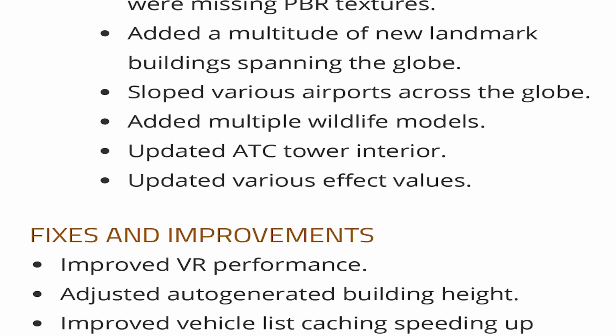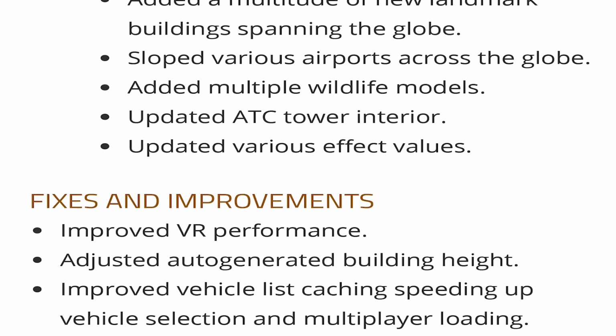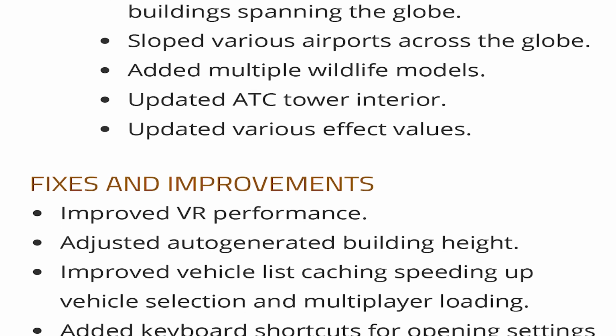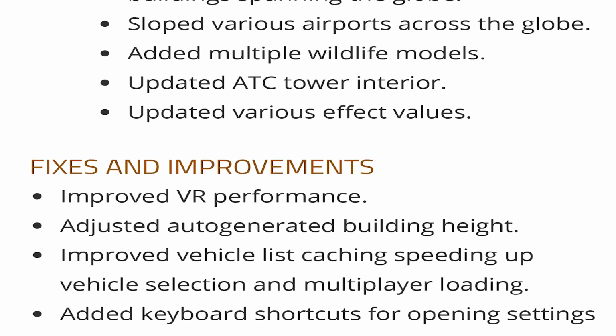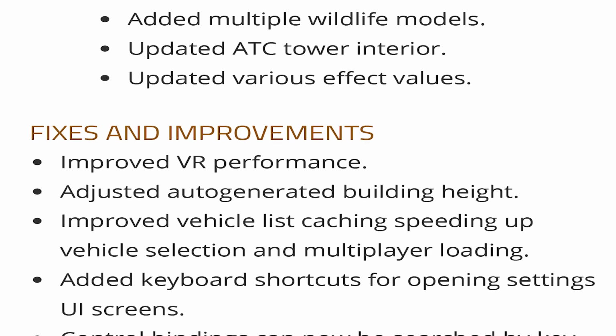Updated the ATC tower interior. You might not like that. The sort of ceiling can get in the way, but there is an option for you to use the older one, so you don't have to have it if you don't want to. Updated various effect values. Yes, they have.